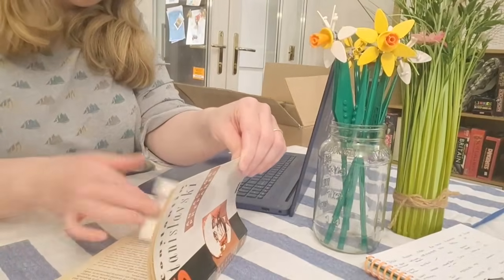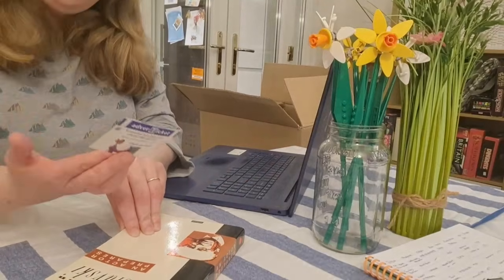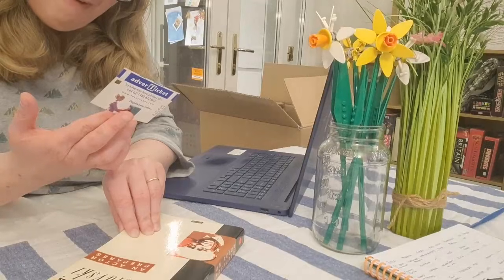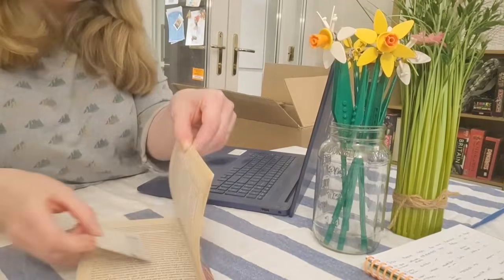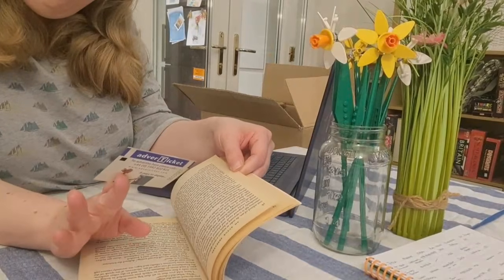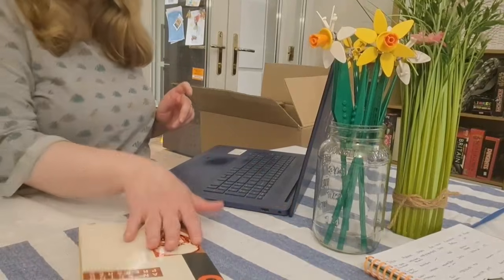Oh, there's a parking ticket in here from the Royal Borough of Kensington and Chelsea, 11th of June 2005. It's really interesting, isn't it? Sometimes the places that books have been, someone's been using it as a bookmark. Oh, there's another one. Well, that's interesting, isn't it? It's for the same date. I don't know. There's probably a story there, isn't there?